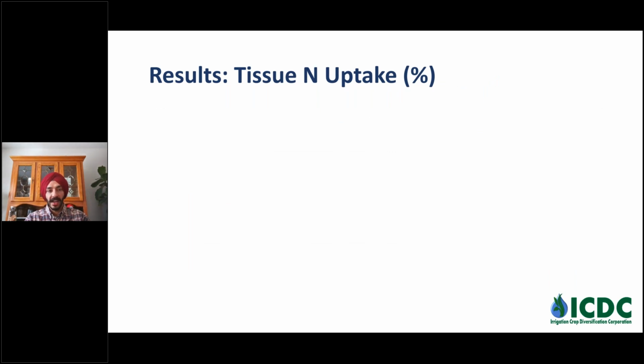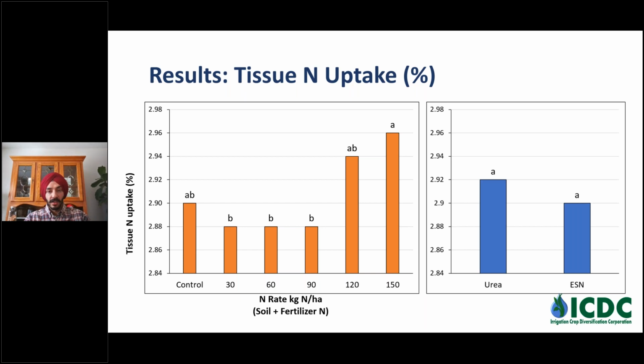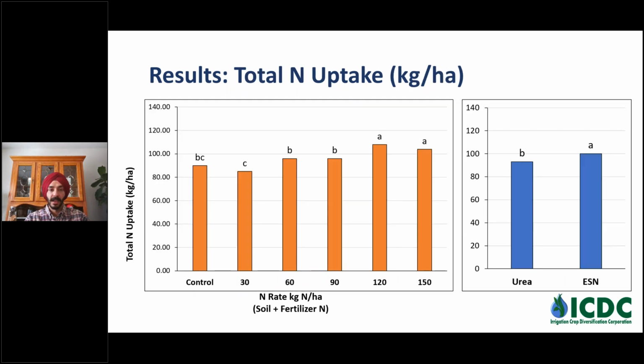Going through the tissue N uptake, again, we saw the same story. Control had even better tissue N uptake as compared to the first 4, and then we saw some gain when we went to 150 kg N treatment. Based on the two fertilizer products, there wasn't any difference. Both urea and ESN dry bean had equal amount of tissue N uptake.